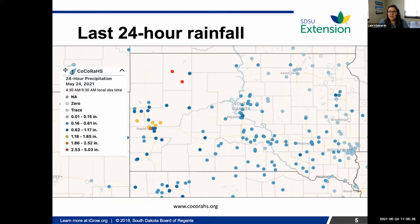And people report rainfall or snowfall each day, hopefully in the morning, so it shows up on the map. We see a couple red dots up here in Perkins County. I think this further south one might be a typo, it might be a little overreported, but this red one up here in the central part of Perkins County maybe is closer to right. I think that was 2.6 or so, something like that.